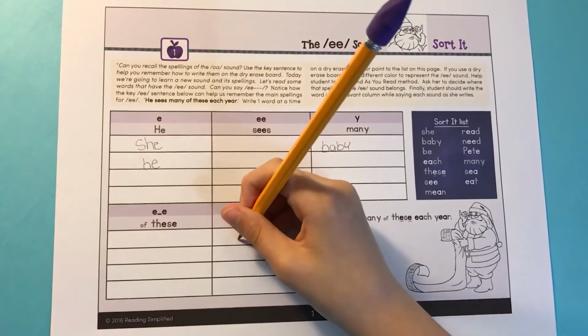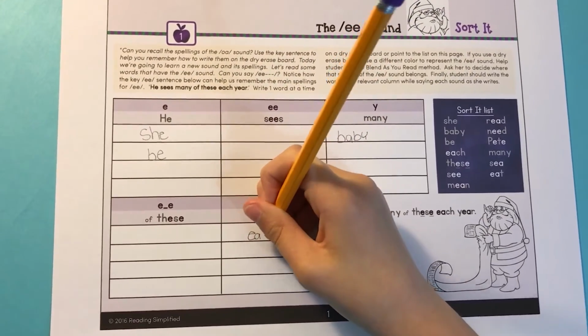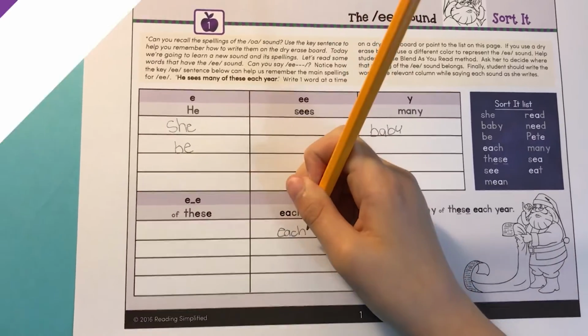Don't just stop with short vowel words. Have students also connect even advanced phonics, such as the E, A, and E-A spelling for the long E sound. As students progress, encourage them to continue this write and say process throughout the school day with even complete sentences.